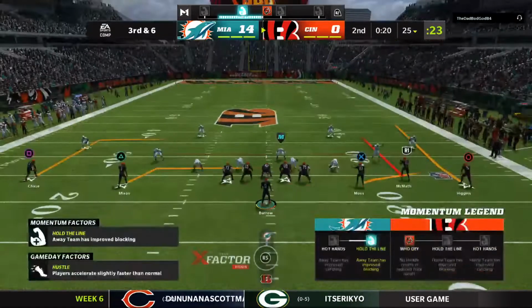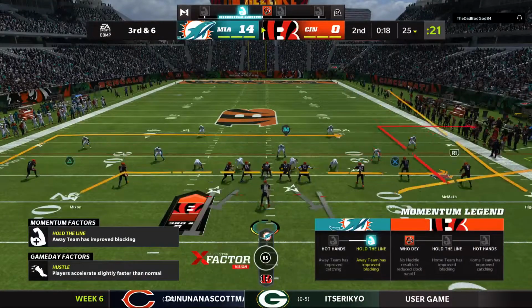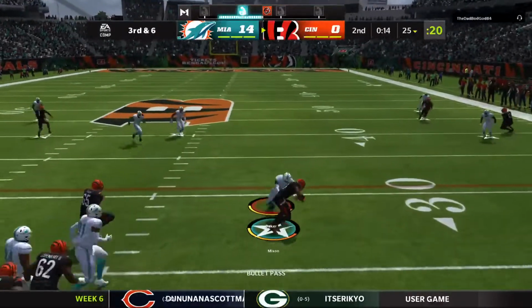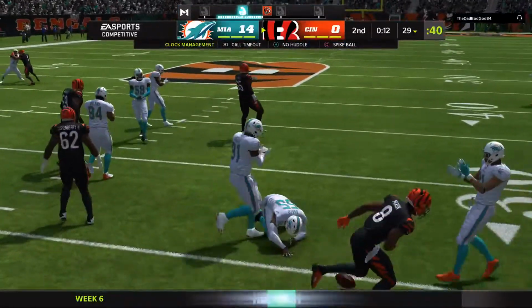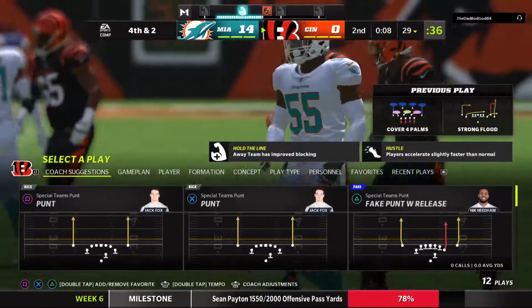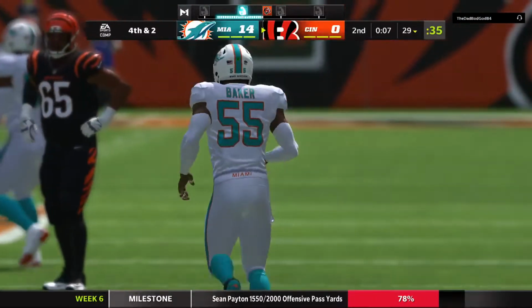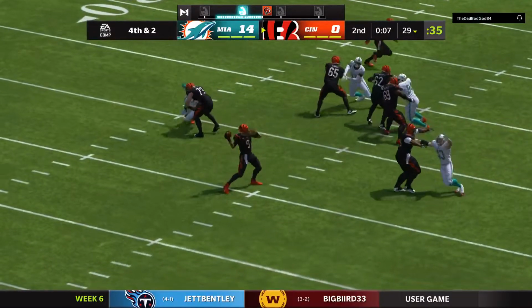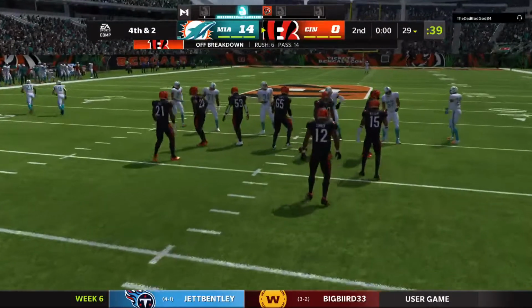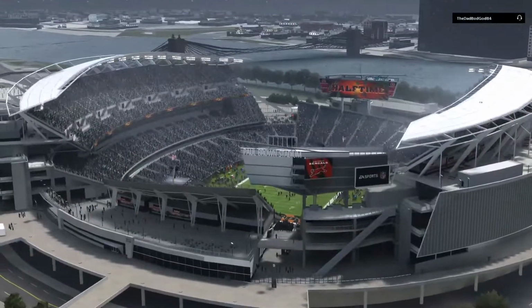Dolphins bring on an extra defensive back on 3rd down. Now it's Burrow. Dumps it off to Mixon. And this effort won't be enough as they rally up to stop him a couple of yards short. It's 4th down. Here's Jack Fox now as he'll kick it away for the 2nd time.